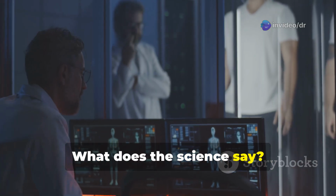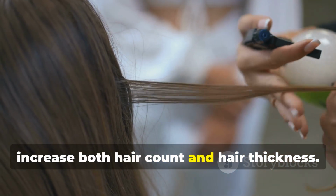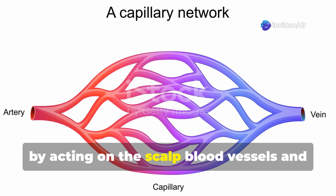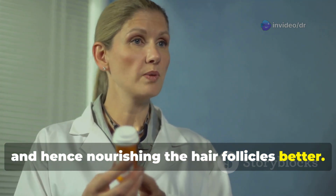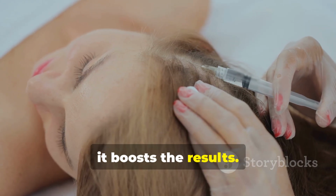What does the science say? Clinical studies show minoxidil can increase both hair count and hair thickness. It works for both men and women by acting on the scalp blood vessels and dilating them, thus increasing the scalp blood flow, and hence nourishing the hair follicles better. In multi-modal therapy, where minoxidil gets added, it boosts the results.